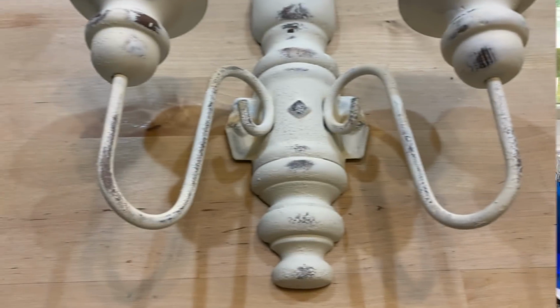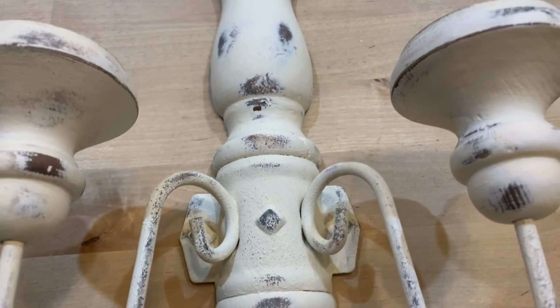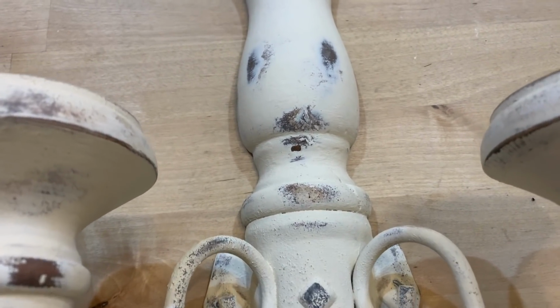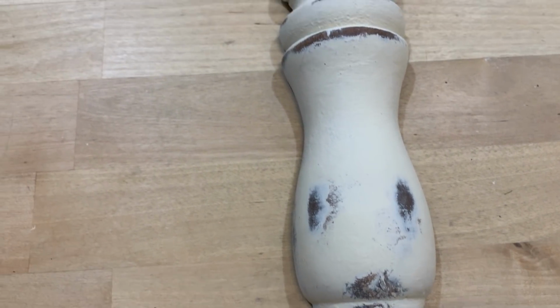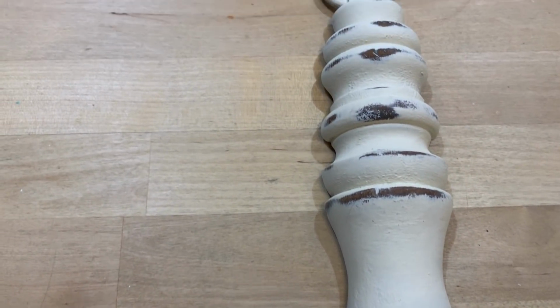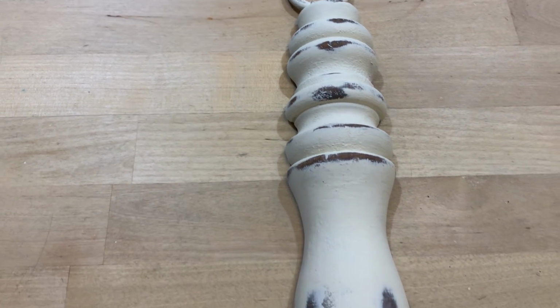I filled in the crack with some spackle, and I tried to disguise that as much as I could. Also, I just applied more chalk paint on it, and I used the White Linen from Rust-Oleum, and then I put some distressing on it. And I'm going to show you some ways that you can style a piece like this.